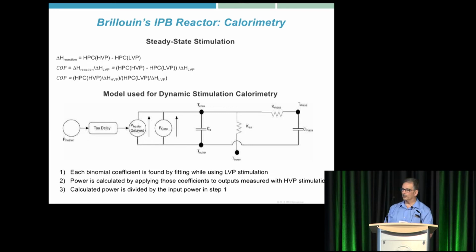And then you do that with the low voltage stimulation, and then you apply those same coefficients that you got from the MATLAB in the low voltage stimulation to your high voltage stimulation, and then just divide that by the low voltage stimulation.